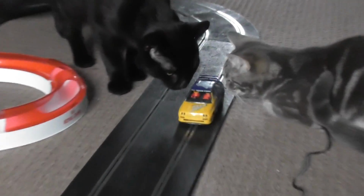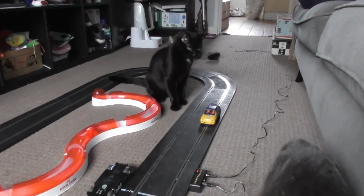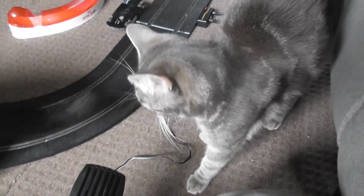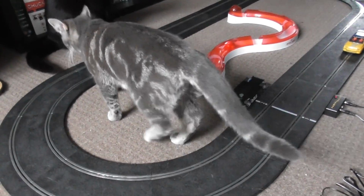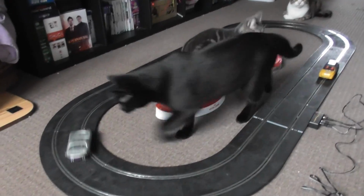So yeah, Eve continues to be a little bit on the less brave side. As I said, her interest was primarily in the controller. She came over to this a good few times. Again, there's a typical Scaletrix smell that goes on when you've been running stuff for a little while, and I think that's what's got Eve curious. But yeah, she was never the biggest one into chasing after the cars.